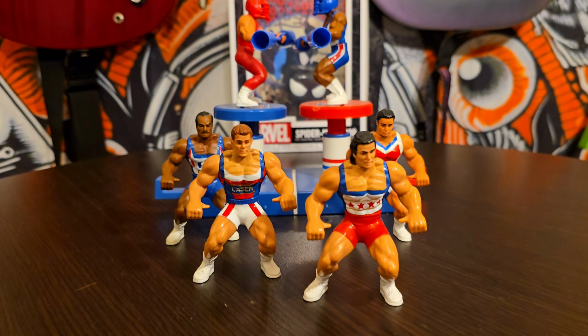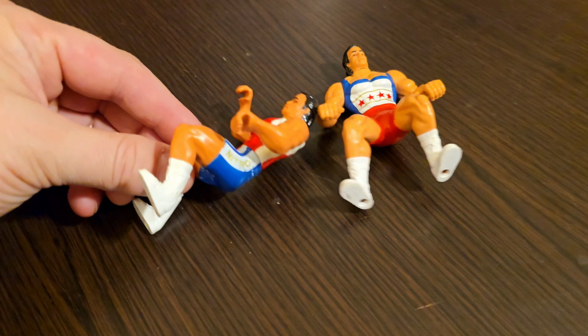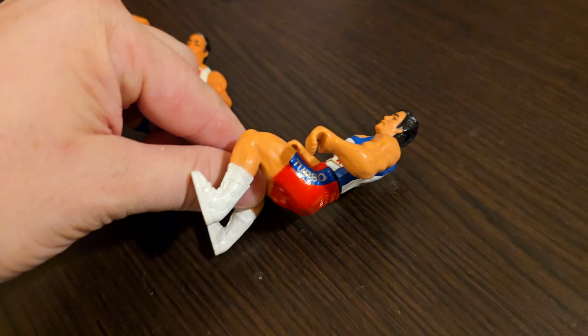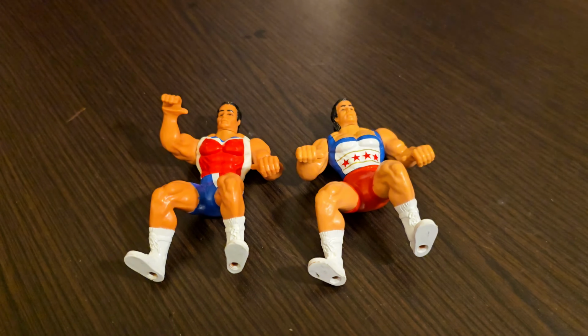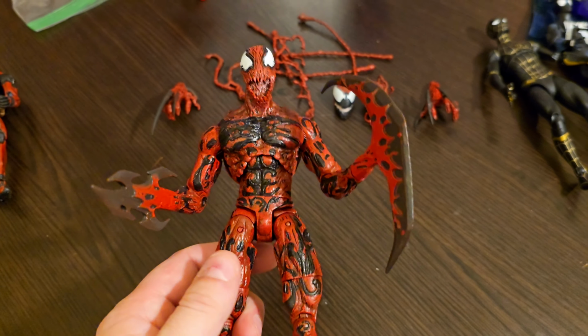But, yeah. On to the next toys. I actually just realized that these both have their names on their shorts. We have Nitro, and this one is Turbo. Okay, so those two do have their names on them. Okay, here are some random figures that I have here to the side.